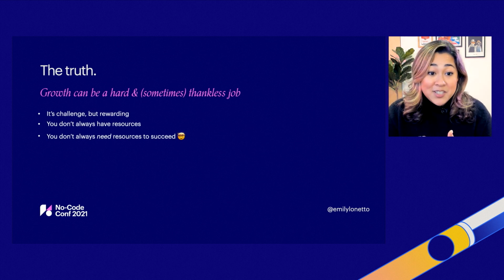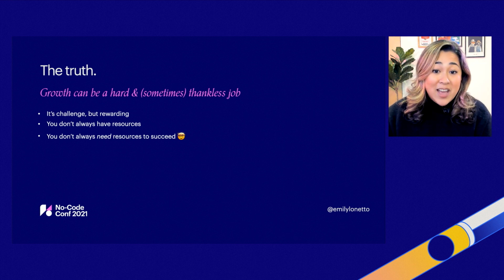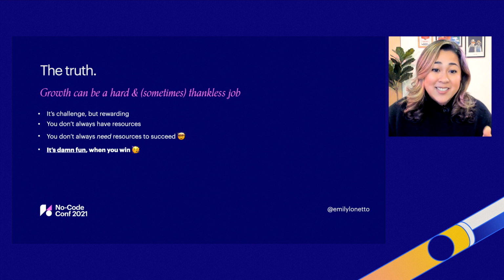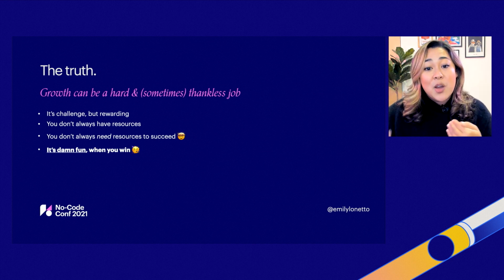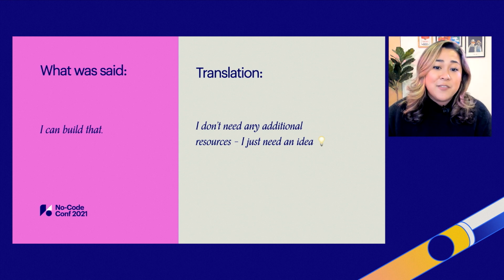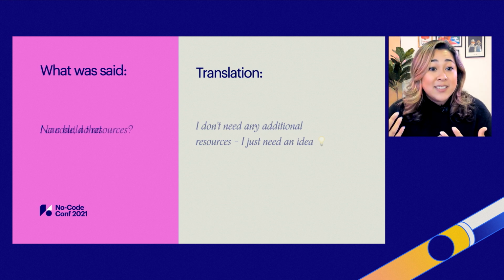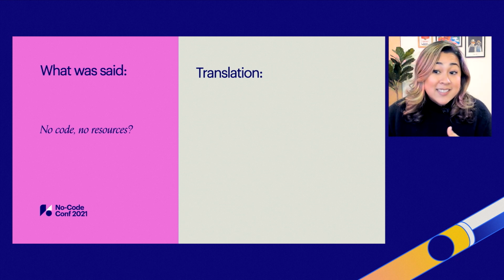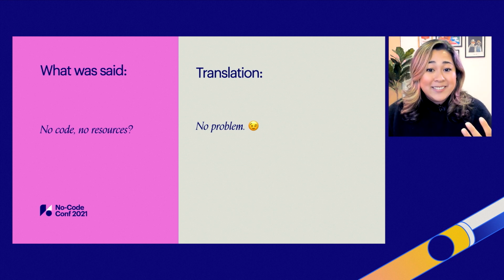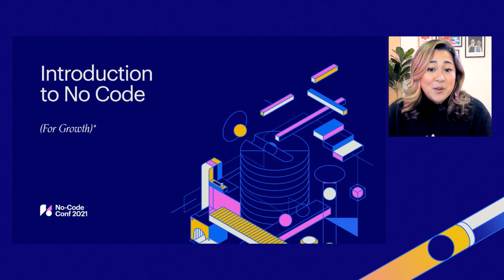So while growth is a challenge, it is something that really ultimately helps you get down to the ability to unlock things, do things faster. But when it works, it's damn fun. And that's really what I want to focus on for the remainder of this presentation, so that ultimately by the end of it, you can leave knowing a little bit more about how you can say things confidently, like, I can build that, aka, I don't need any additional resources. I just need that first idea. Or perhaps even no code, no resources, and quite cheekily, no problem. And so with that, let's jump right in to the introduction to no code for growth.